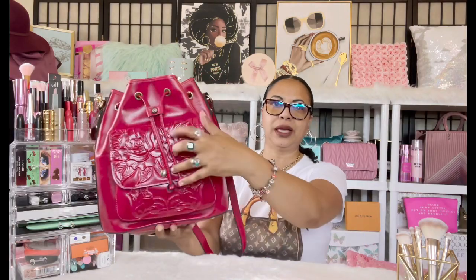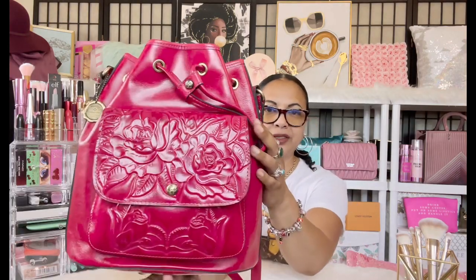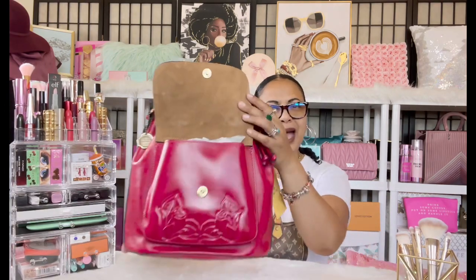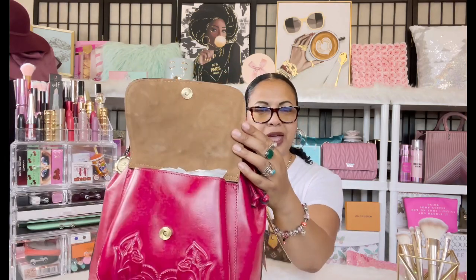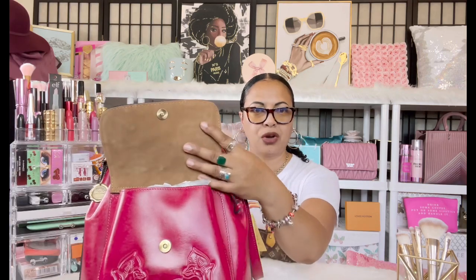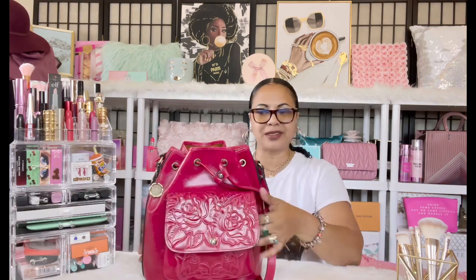So I like the fact that it does come with this extra little dangle tag. And then you can see the rose tooling in the front pocket right there. That's so beautiful. So pretty. So under the front pocket, it has what Patricia Nash is known for, that mustard color. It's a little lighter on this bag. It's not as deep a mustard as on some of my Patricia Nash SLGs, but it still has that microfiber suede mustard color.